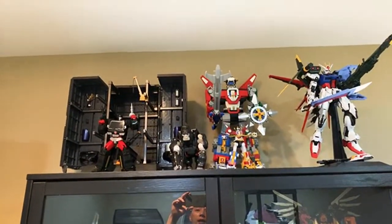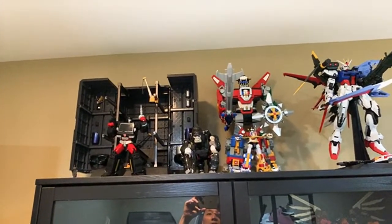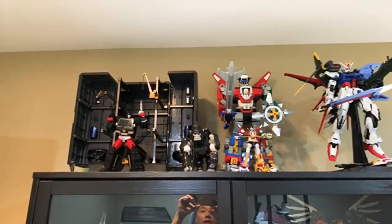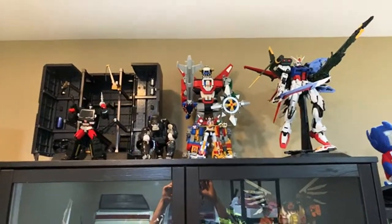This is just random stuff that I have. Favorite Seeker? Starscream is still my favorite Seeker, although I like Thrust. Thrust is my favorite Conehead. So you don't open Gundam? I do. I opened a lot of Gundams.